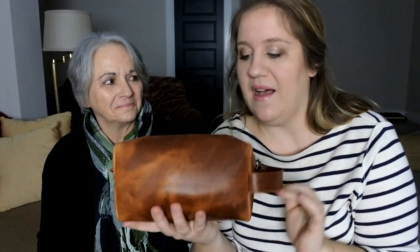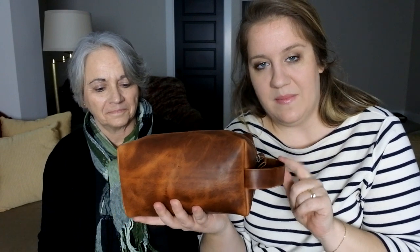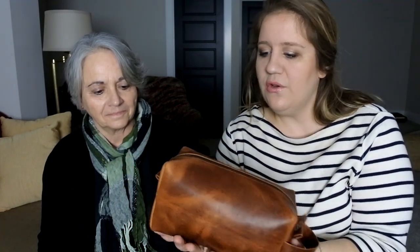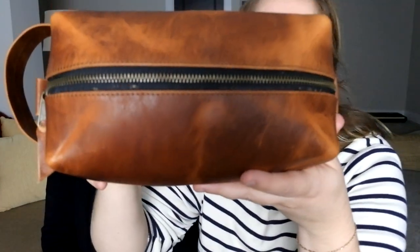That's her name, Debbie. Okay, so this one does come with a handle. This is in natural horizon leather. And not every bag on their website has a handle. So note that. But they're saying it's helpful to hang on the back door of the bathroom, or hotel, if you don't have a lot of counter space. The stitching is very nice. You want me to show them the stitching? Stitching is very straight.